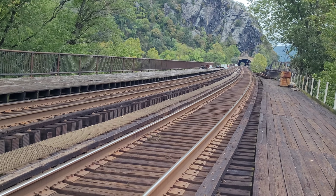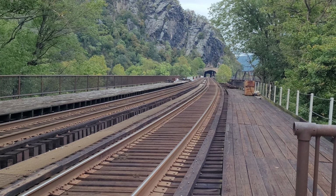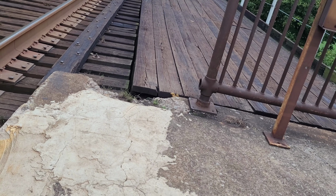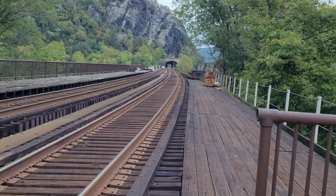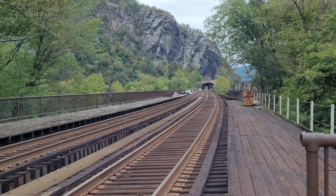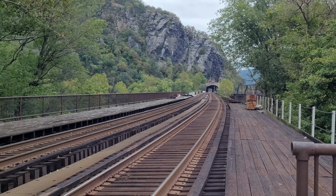A pretty interesting one. And well, I hope you guys enjoyed this video of N776. Just cleared Angles, so he is two signals away from here. After Angles is Peacher's Mill. And then it will be here at Harpers Ferry with that clear all the way down there.